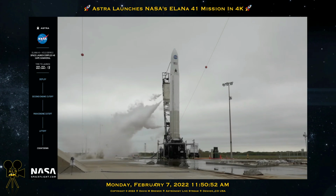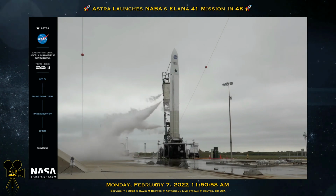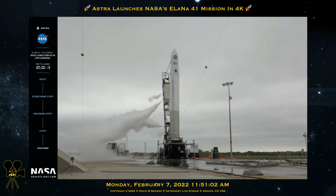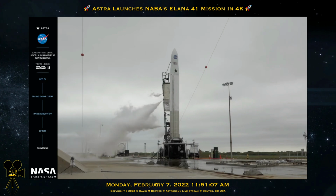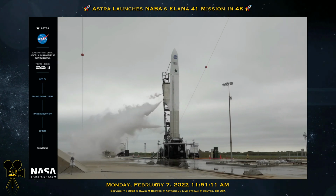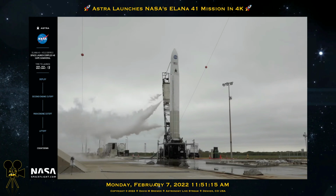So right now the team is getting the vehicle into a safe state as we look at the issue that triggered the abort. If we are able to reset the countdown, we would pick up again at our terminal count point of T-minus 15 minutes. And we do have time in today's launch window, which extends until 4 p.m. Eastern.